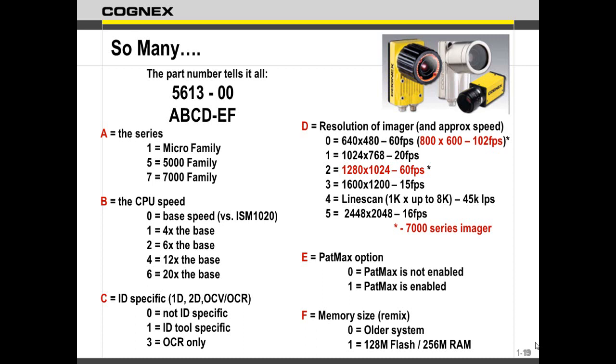If I'm at 4, it's our line scan. In our line scan, it's 45K lines per second, but basically we said if you had a 1K by 8K image, I think we worked it out to be 7.7 frames per second to acquire, so slowing down a little bit more, but lots of pixels in there. And then finally, our 5 megapixel camera, which is 2448 by 2048, which is only 16 frames per second. So that means it takes 60 milliseconds to acquire that image. But you're getting all those pixels into it.